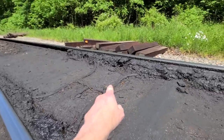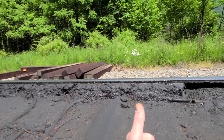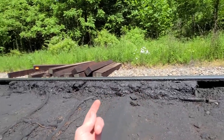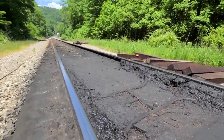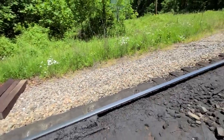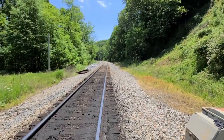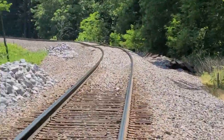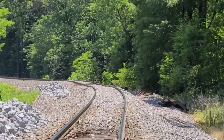Let's see the hoses that lead over. Yep, there's little piston pins that stick up. And when that flange of that wheel hits it, it pushes that pin down and it pumps that grease out onto the inside of the wheels. But anyway, that's a track oiler. I was kind of hoping I'd see one. We get up here to the curve, I'll show you. If it's an older rail, there may be some shelling on the inside. I can show you what they try to avoid having done.